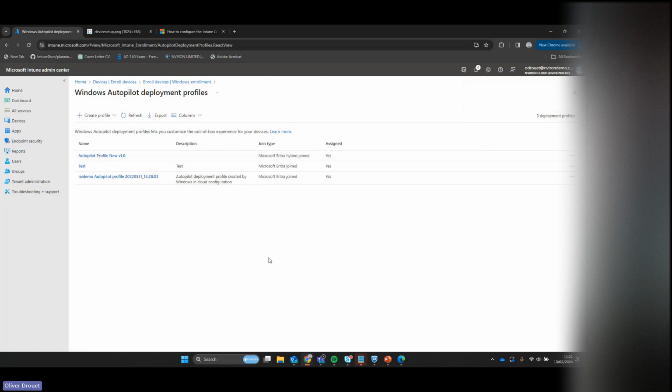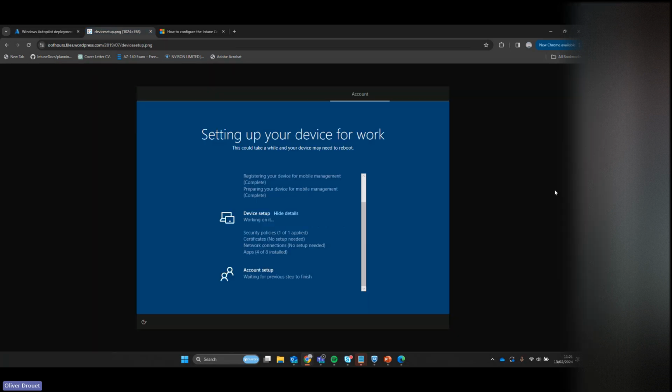Now, unfortunately, because I'm not on the actual device itself, what I can do though is I can just quickly show you this page here. So hopefully you can all see this tab. This is the Autopilot building page for the out-of-box experience. And this is roughly what your users will see at this point. Any of the settings we've tweaked there will have an immediate impact on this initial build setup.